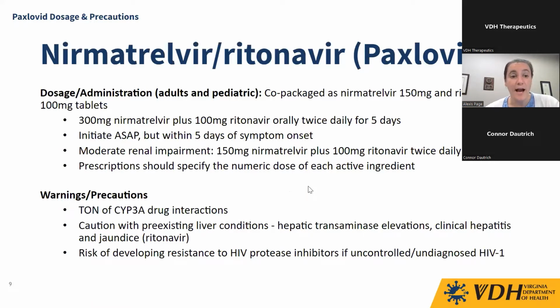Paxlovid, it comes with some baggage. It's not a clean drug. It's well tolerated, but there are some things that pharmacists have to assess for safety, including CYP3A4 interactions. So like I said, the ritonavir inhibits the degradation of nirmatrelvir, and nirmatrelvir is going through the CYP3A4 pathway for degradation. So obviously that is going to cause a lot of drug interactions if patients are taking any CYP3A4 inhibitors or inducers. So assessing and understanding the CYP3A4 interactions is going to be crucial when it comes to prescribing Paxlovid.